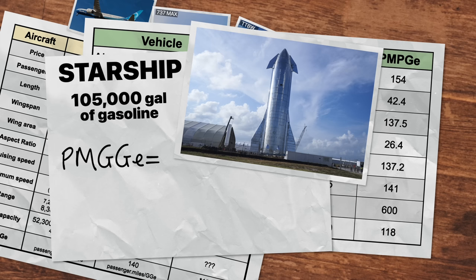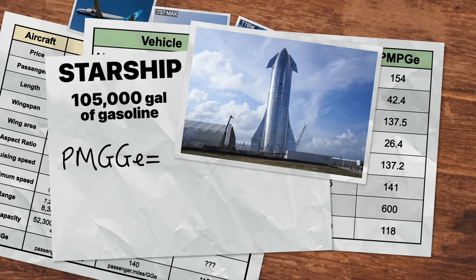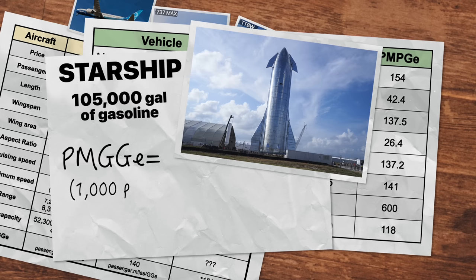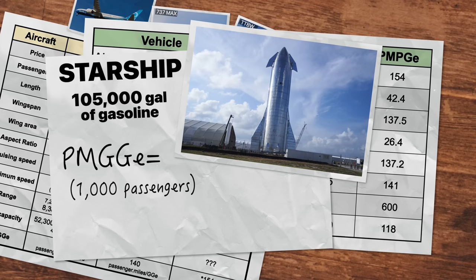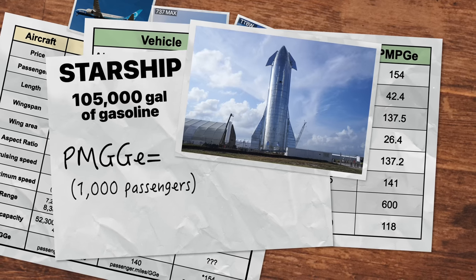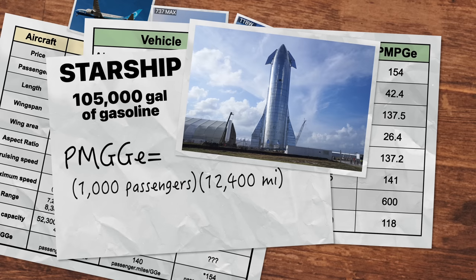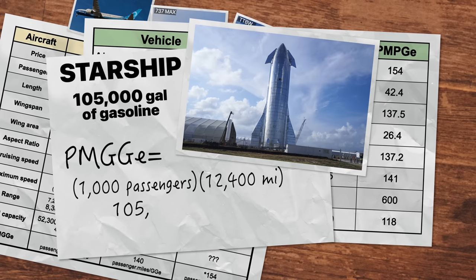Let's see how that would compare. Starship holds approximately 250 metric tons of liquid methane, which are equivalent to around 105,000 gallons of gasoline. According to SpaceX, it could carry around 1,000 people per trip. The longest possible Earth-to-Earth distance is the arc along the equator that goes from one point to the opposite side of the Earth. That's a travel distance of around 12,400 miles in a single flight.